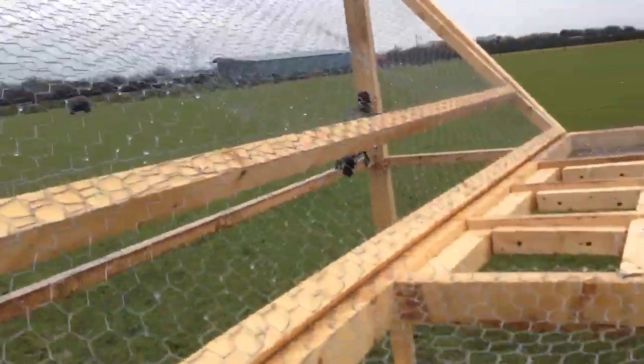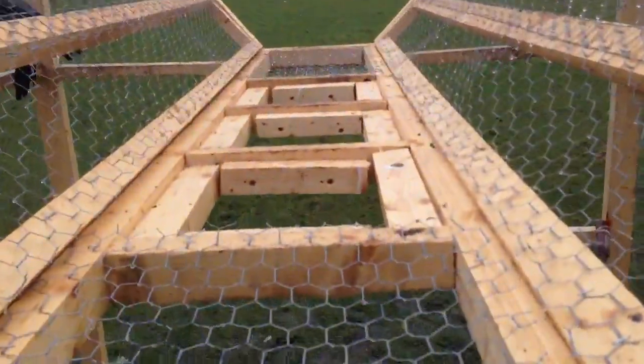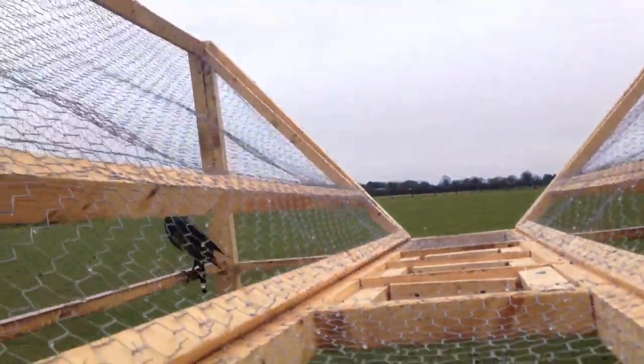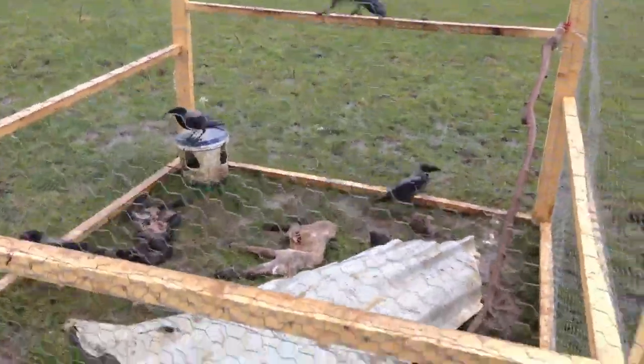The holes themselves, which we had a little bit of problem with at the start, we had made them 12 by 12. The right measurement is 8 inches by 8 inches. It means they can go in with ease, but have great difficulty getting out. They can't go out of them.